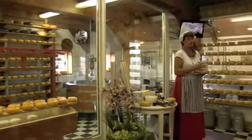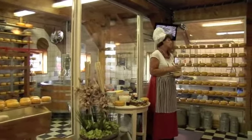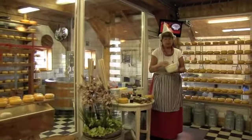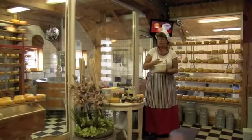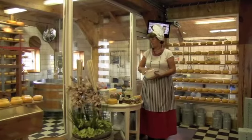From the curds we make the cheese. We need 10 liters of milk to make 1 kilogram of cheese. Then we put the curds into the form like this for 1 kilogram of cheese. And then we put it under the press to press the water out and make a nice round cheese.